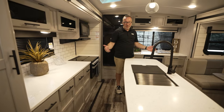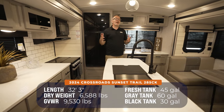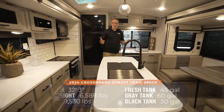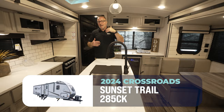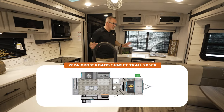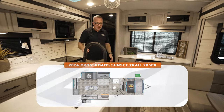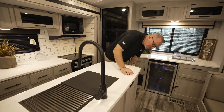How about opposing slides in the living area of this 32-foot, 5-inch, 6,588-pound beauty known as the Crossroads RV Sunset Trail 285CK? CK usually stands for center kitchen, but for this coach, I'm just going to call it cool kitchen because the opposing slides do give us the island right here with solid surface countertops.